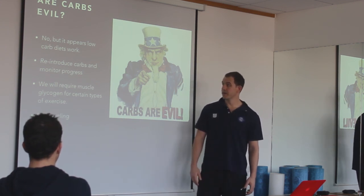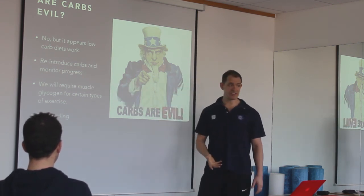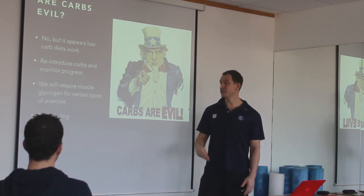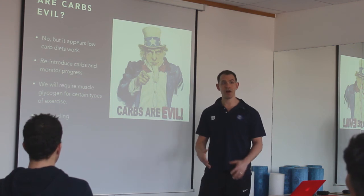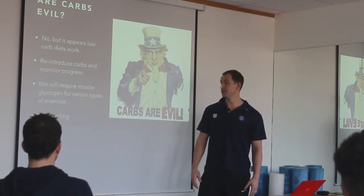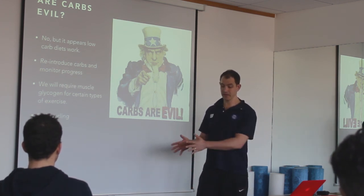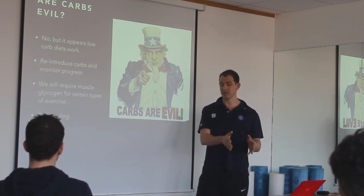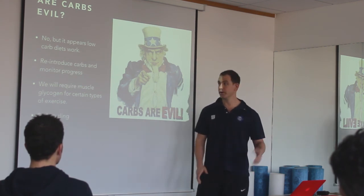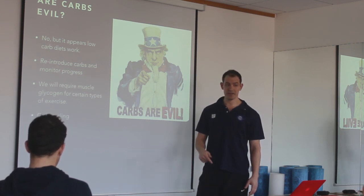But there is an element that when you get down to the body fat percentage that you want and you're happy with it, then performance is a key thing. Having muscle glycogen will improve your performance, especially if you're doing higher intensity stuff. They've done a study with footballers: they put one set of players on a low carb diet and another set on a higher carbohydrate diet, and the higher carbohydrate players covered more ground, made more passes, and so on. Therefore, those guys need the carbohydrates.